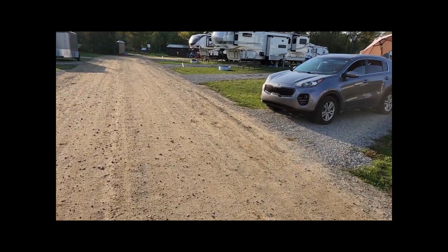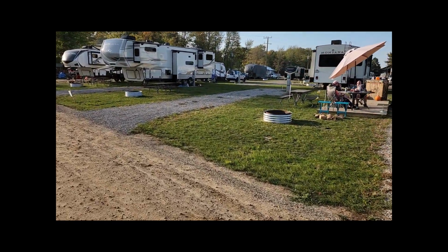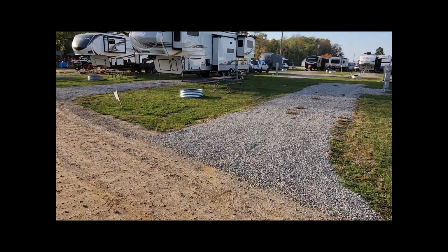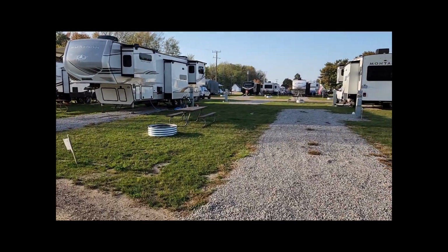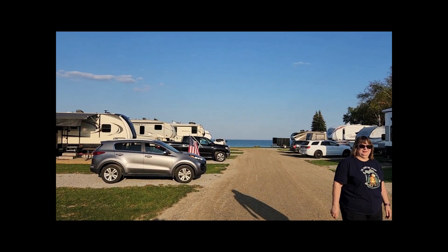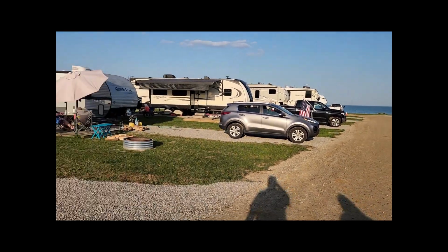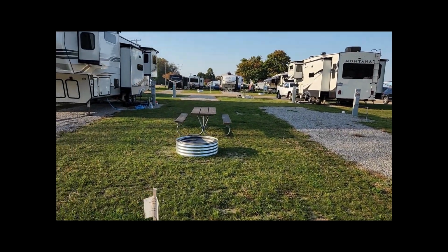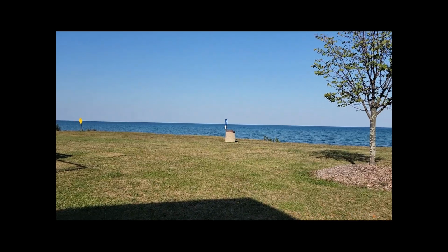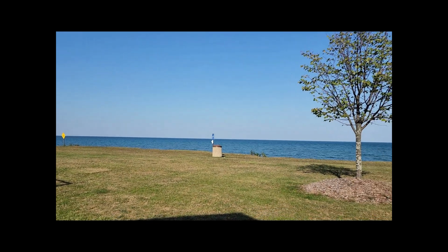Yeah, so this lot coming up is where we would have been had we decided to stay with our original reservation. It would have been right here. Let's see here. Yeah, so this is 61 where we would have been, and that's our view from here. So I think our trade up was worthwhile. I mean, it's not a bad site. It's just a long ways away from the lake. Pretty much off into the wild blue yonder there.